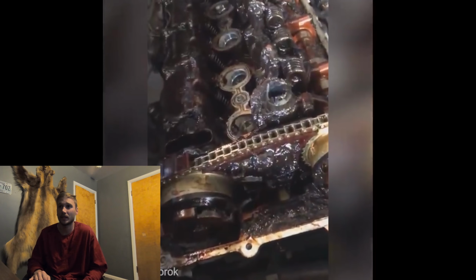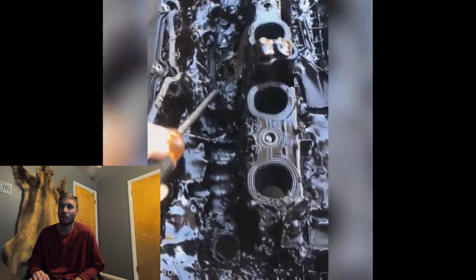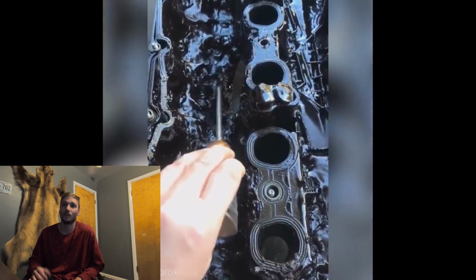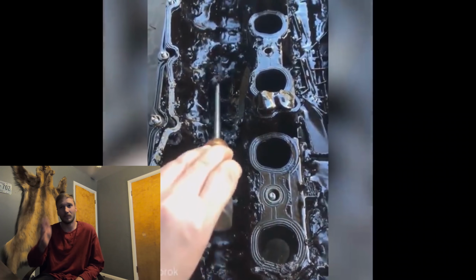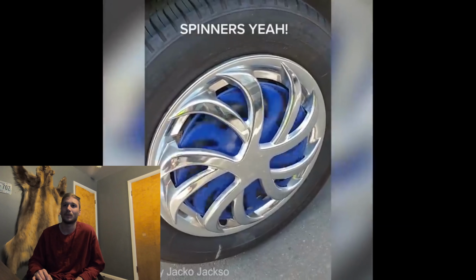All right, here we've got a BMW. It's got this straight six engine, and that's what happens when you don't change your oil. That's pretty sad, honestly. That can be 100% prevented by changing your oil when you're supposed to. This too, right here. This might be the same vehicle, but that's probably 20,000 miles. So that's pretty sad.